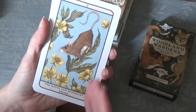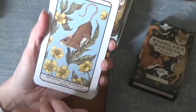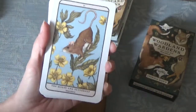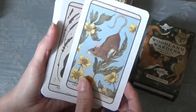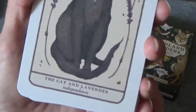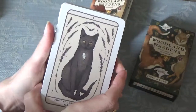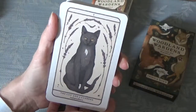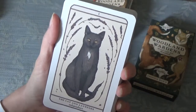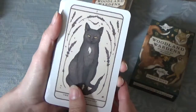So I like how you can use the characteristic of the animal and the flowers to gain even more meanings, and obviously the numbers as well. And I use numerology a lot, so I really enjoy that. Then you've got the cat and lavender for independence. And again, lavender in the Victorian language of flowers can represent distrust and the need to look inwards to be able to think independently, and cats are independent. So I thought that was such a beautiful combination.